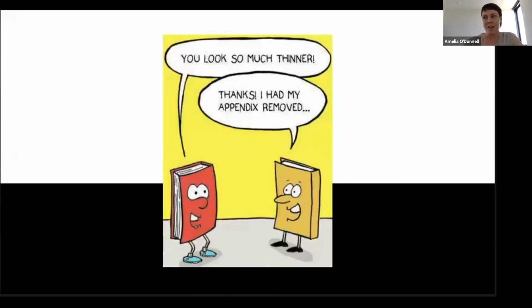So the way that I explain my job to someone at a barbecue or something is to say that I'm like a cosmetic surgeon, but I work with paper rather than with the human body.